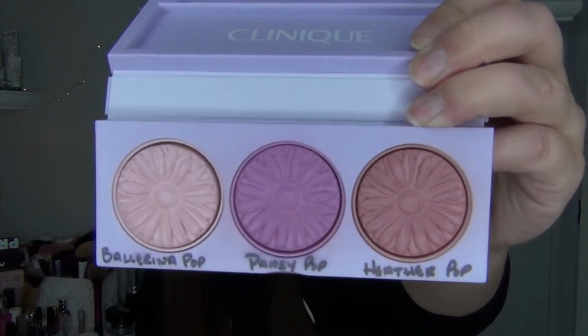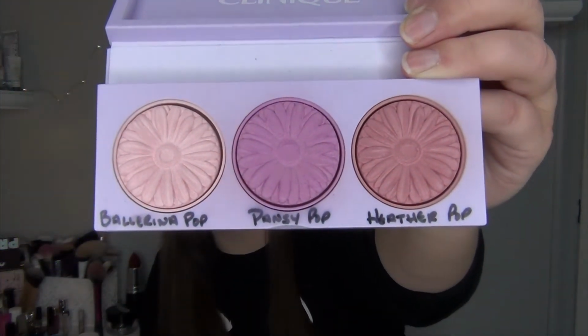And then I had my Clinique Cheek Pop palette, with Ballerina Pop, Pansy Pop, and Heather Pop. I got quite a few uses out of Pansy Pop, but I did use the Heather Pop and Ballerina Pop a couple times. I used these two mixed together for work looks, and then I used this one for my on-film looks. I didn't want to be too purple at work, if that makes any sense, so I did a lot more neutral looks while I was going to work. And I love this, you guys. This is one of the best holiday gifts I think I've gotten in a really long time.